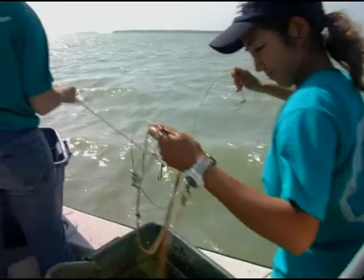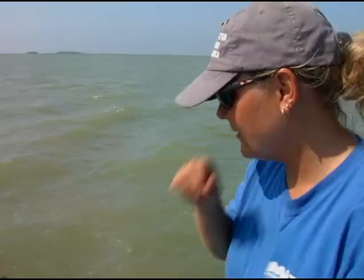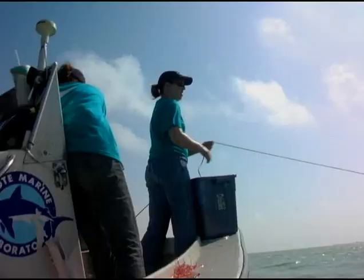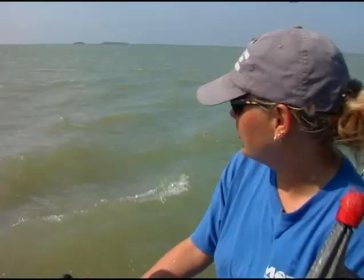So now we're pulling in the long line. It's soaked for an hour and a half, and we're pulling it in now, seeing what we caught. Yeah, the hooks are coming up without bait on them. Generally, after the hooks have been in for about an hour and a half, the crabs have managed to pick clean any baits which have remained on the hooks. So there's no point in leaving the long lines in any longer.